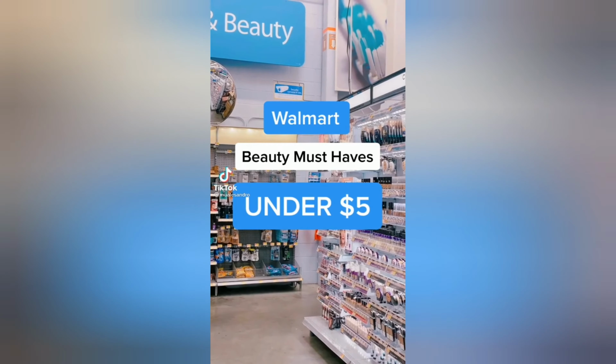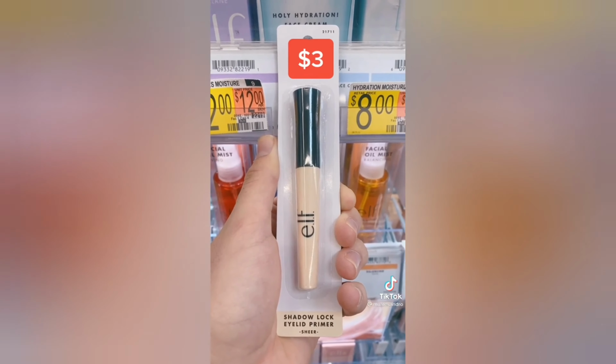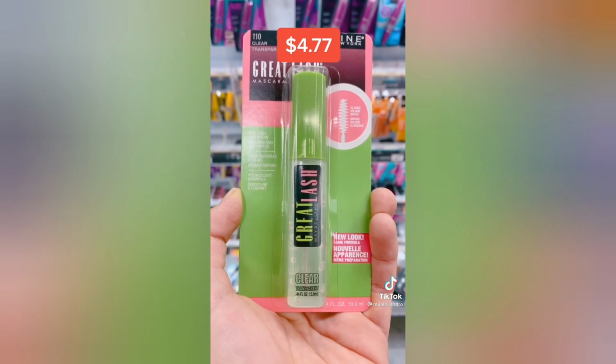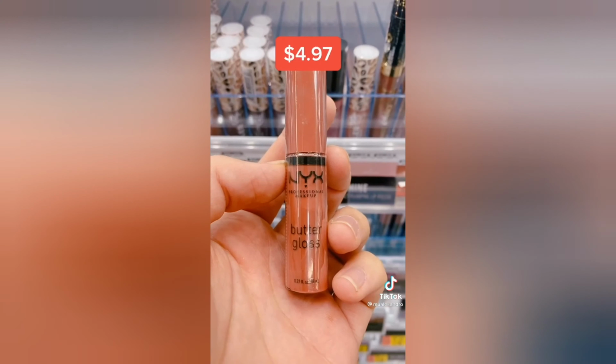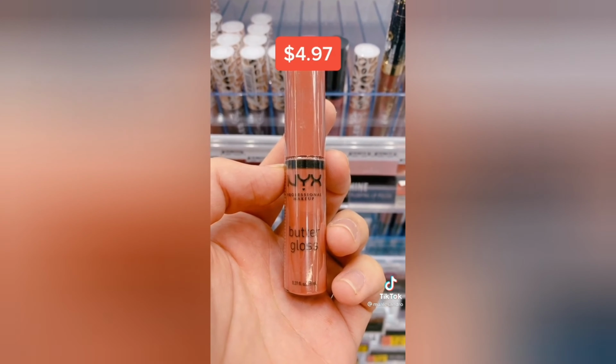Walmart beauty must-haves under $5. If you struggle getting a smooth, vibrant eyeshadow application that lasts all day, you should definitely try the e.l.f. Shadow Lock Eyelid Primer. Maybelline's clear mascara is perfect for taming flyaway and baby hairs. It's also great for natural makeup days. TikTok made me buy the NYX Butter Gloss, and I'm not disappointed. It's super long-lasting, and I'm sure you'll find your perfect nude.